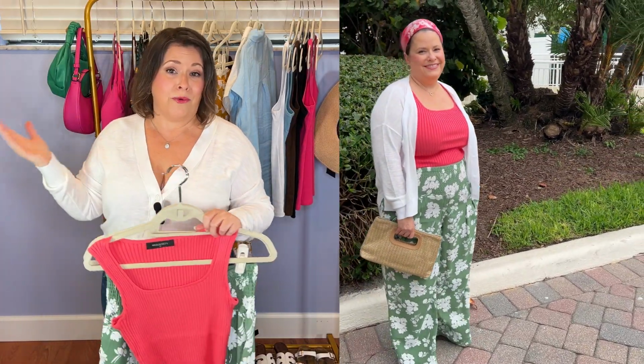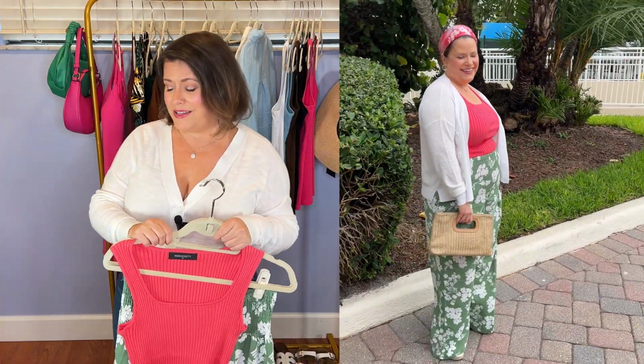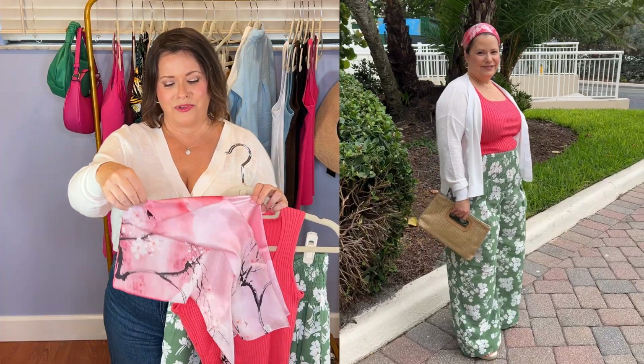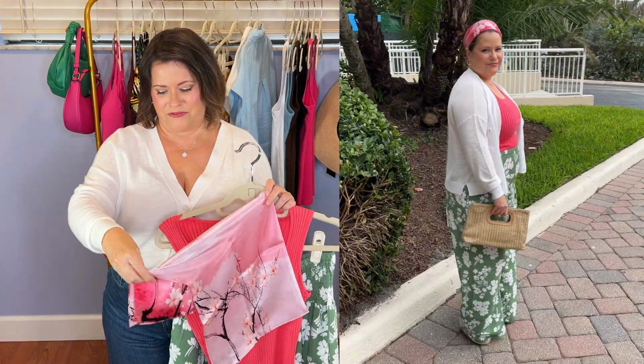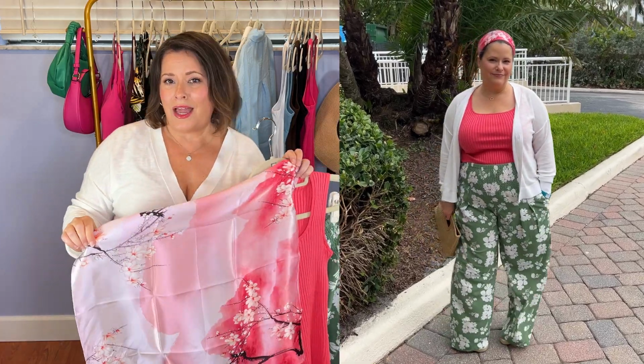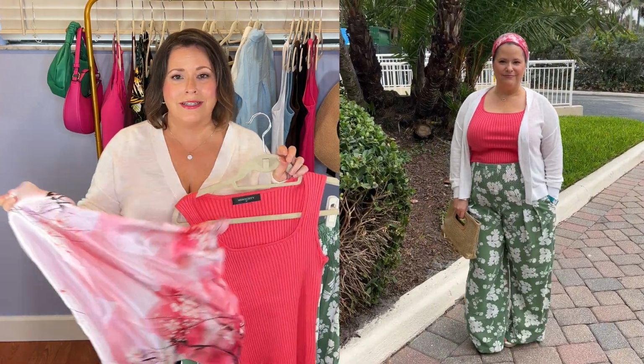But I also got this lightweight white cardigan, the one that I'm wearing, from Loft. And I love it because you can wear it like I'm wearing it, like kind of a shirt tucked in. Looks a little sexy, but you're covered up. Or you can wear it like a regular cardigan, which is what I did. And what I did when I was on vacation is I took this really beautiful scarf that I also found on Amazon, and I made a little headband and wore it to dinner one night.